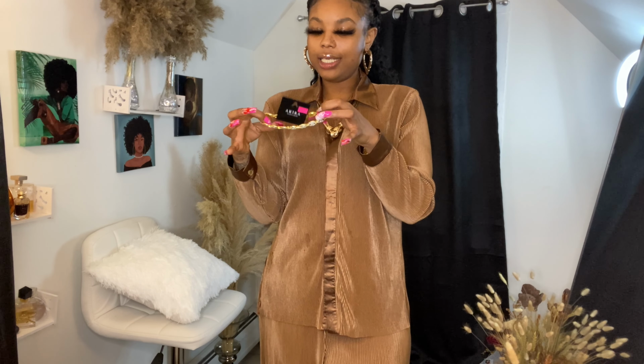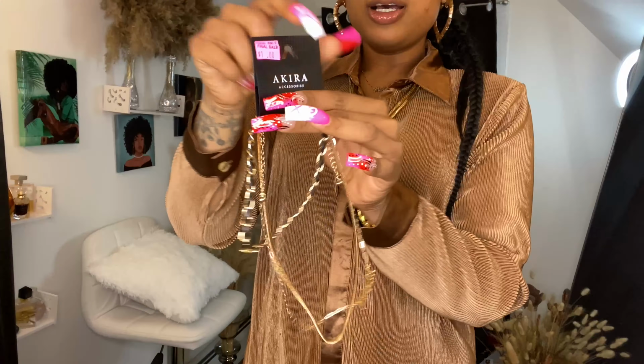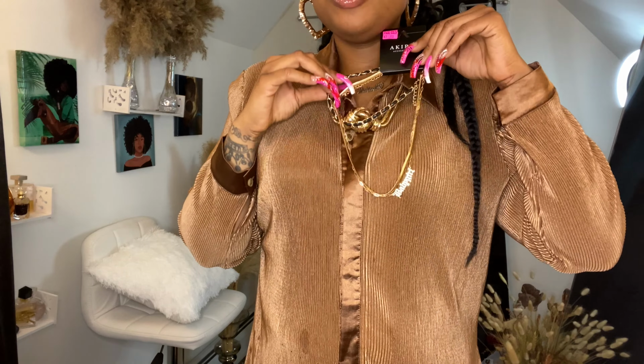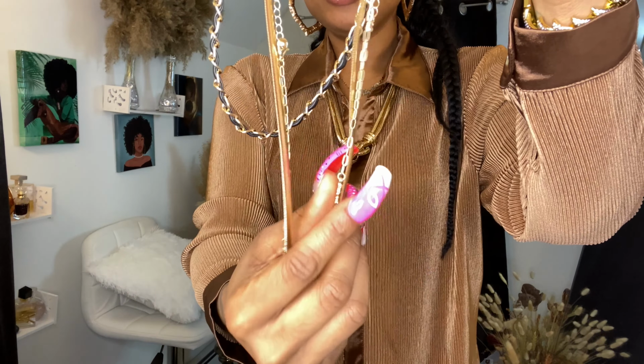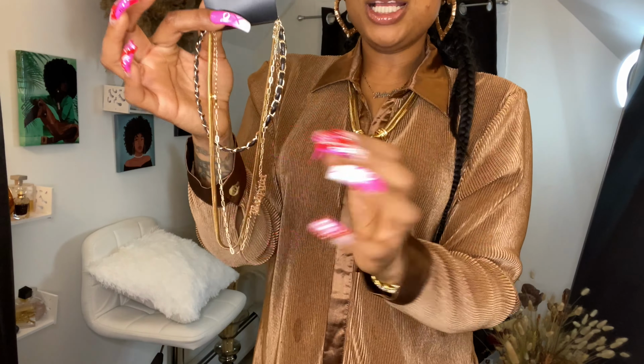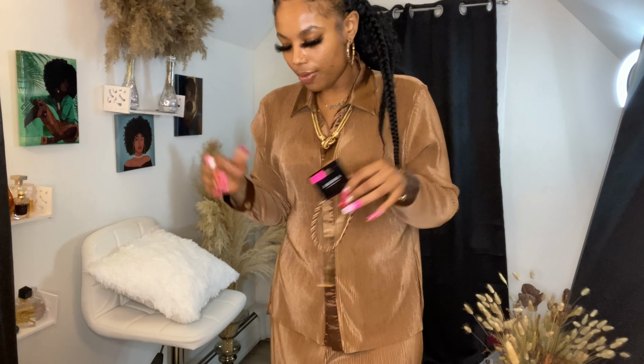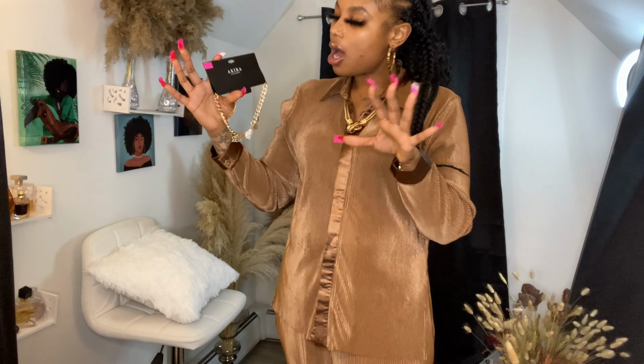This is a link choker, and it was originally $29.90. I got this for $1, and like I said, it's just a link choker. I also picked up this layered chain as well. This was $1, and it's super, super cute. It comes with 3 different chains, and this one says baby girl. I really only got it for this middle gold chain right here to add as a layering piece whenever I want to. Last but not least, that I got from Akira was this baddie necklace.